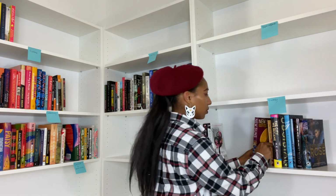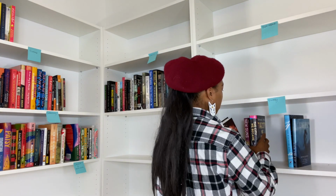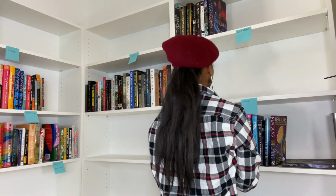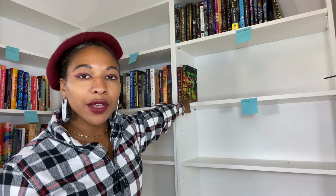Now I think would be a good time to get my science fiction and fantasy out of the way. No one's surprised, there is of course going to be a special shelf dedicated to Black girl magic. So I'm going to start with my Black girl magic books. First two books I put on the shelf are magical realism, but I simply don't have enough magical realism books to make a whole shelf yet.